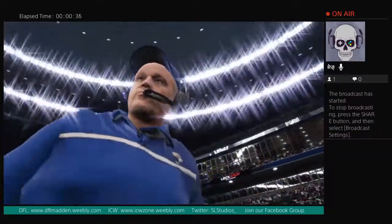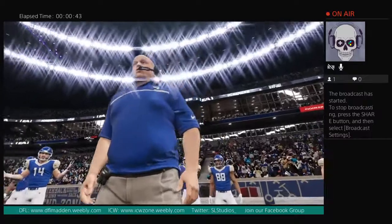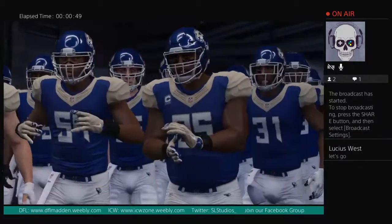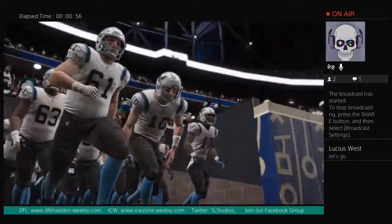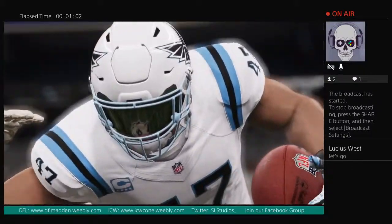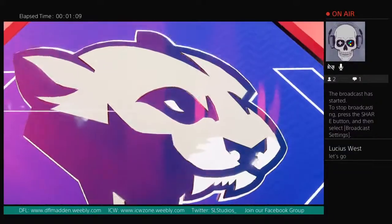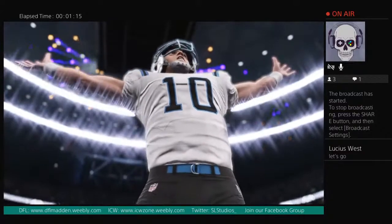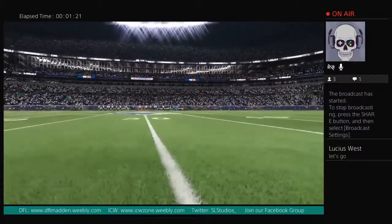Tonight, it's Madden NFL football. It's Sunday Night Football on EA Sports. It's the Chicago Cougars taking on the Columbus Aviators. It's the National Football League presented by EA Sports.